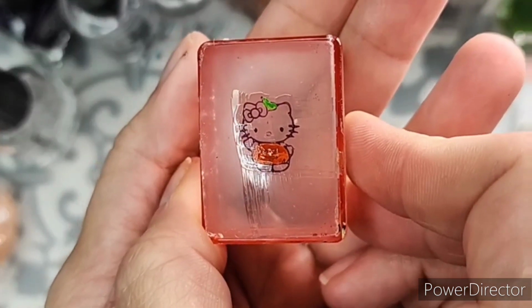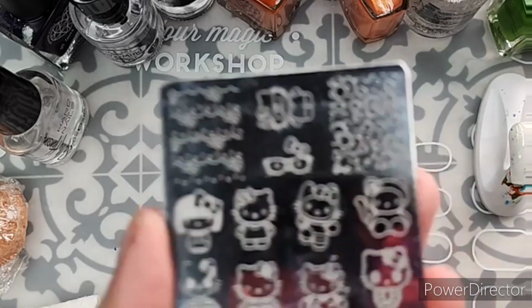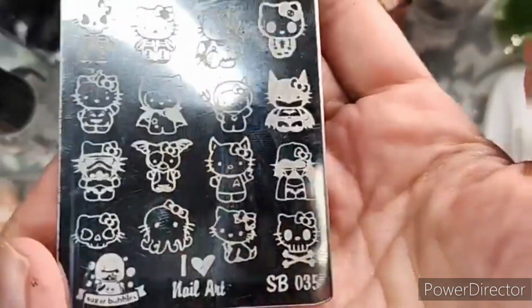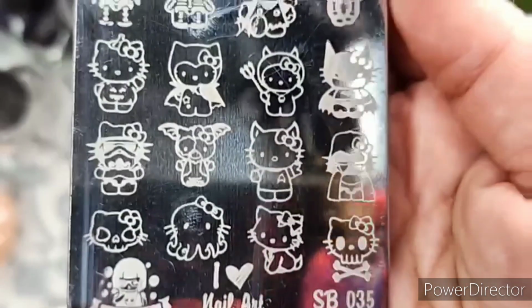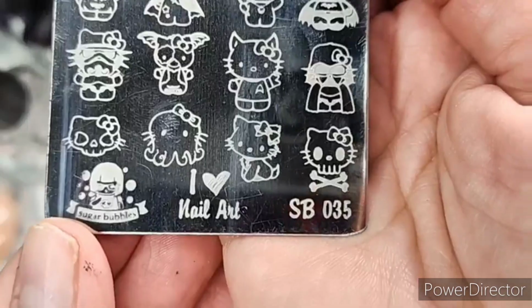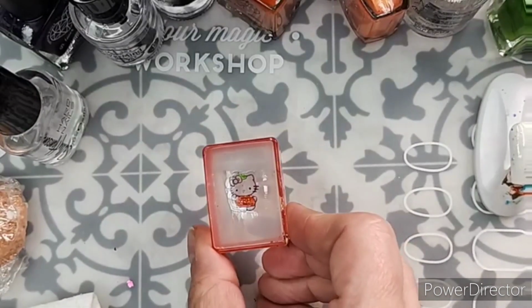It's been drying for, gosh, not long at all because I'm impatient because I'm doing a live. While I'm waiting for this to dry a little better, I'm going to show you some of the other images on this Hello Kitty plate. They've got her bow. I really like the Sanrio character Pekkle, a duck that they retired. This is a gremlin Hello Kitty. I don't remember this one. We have an octopus Hello Kitty too. This is craziness. This is awesome. Anyway, SB035.